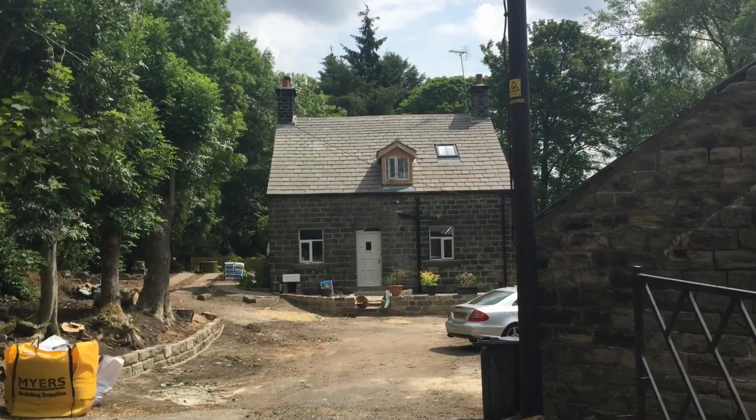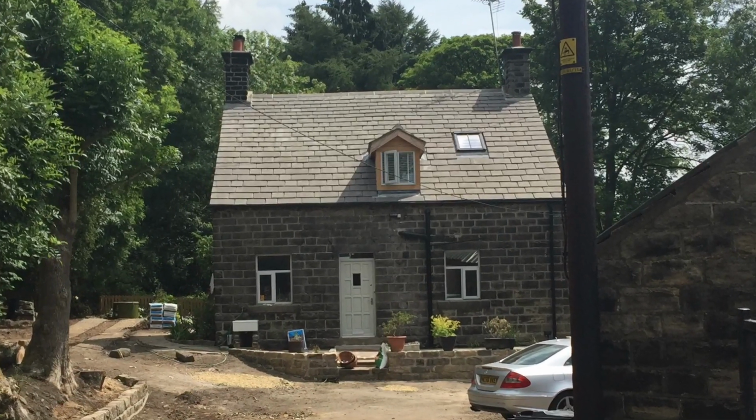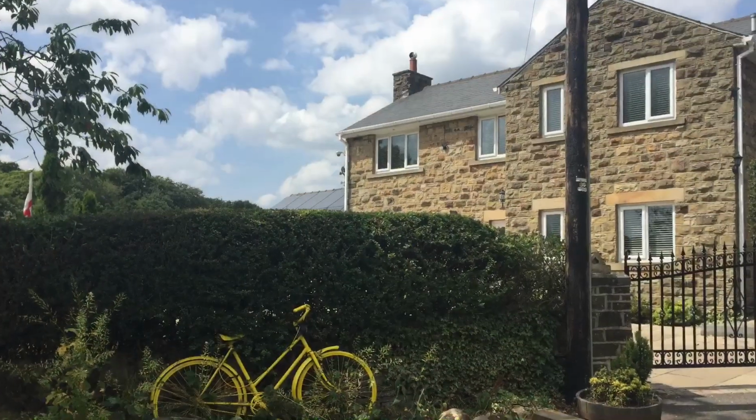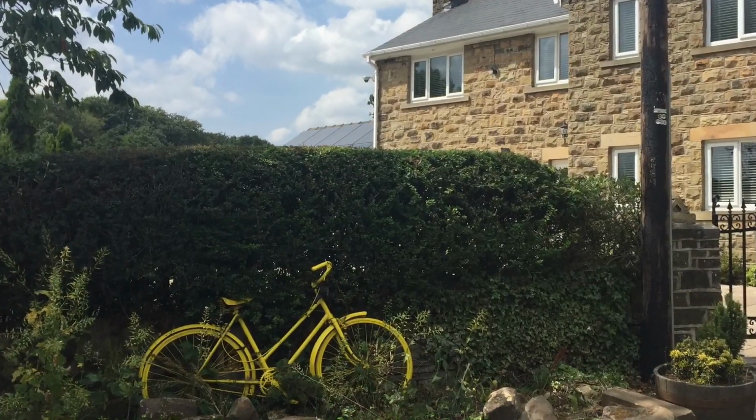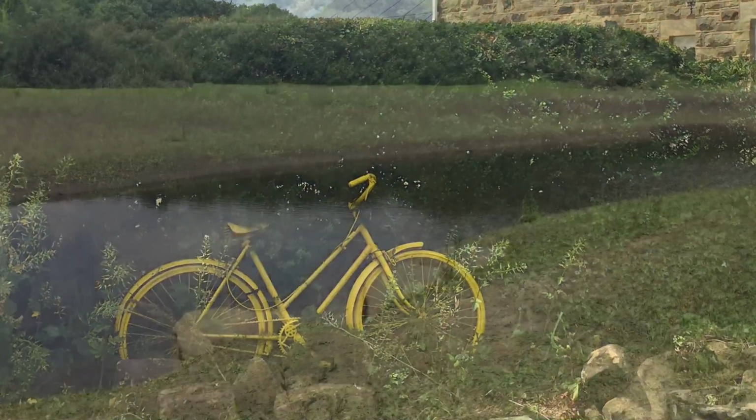And this lovely house, the last time we were there, they were just starting to restore this property. And then this one, the yellow bike is parked outside. It was part of the route of the Tour de France, Tour de Yorkshire.